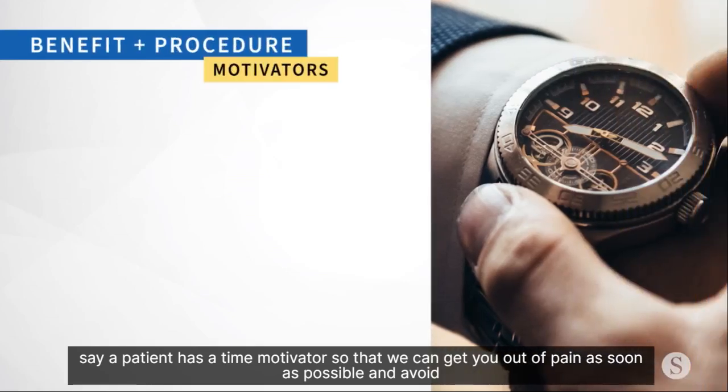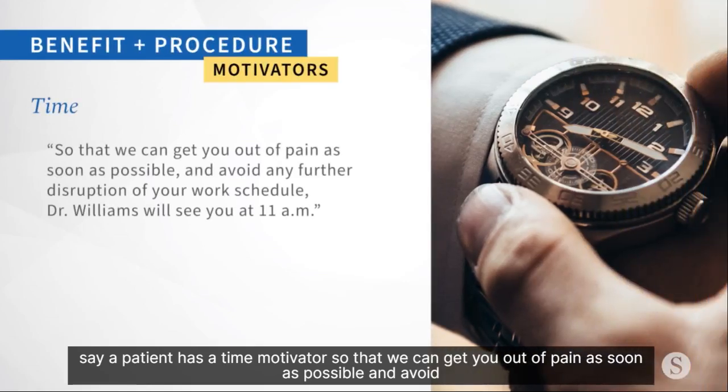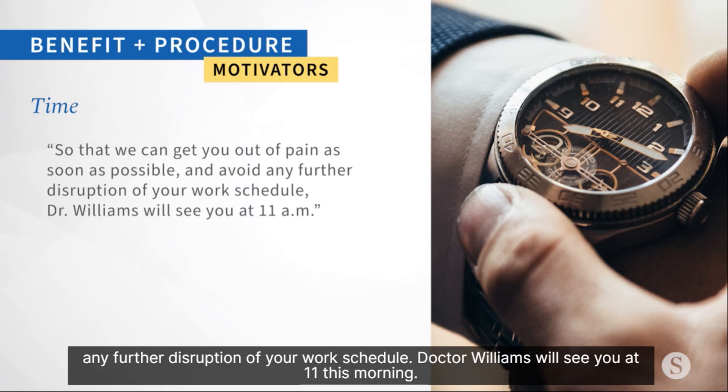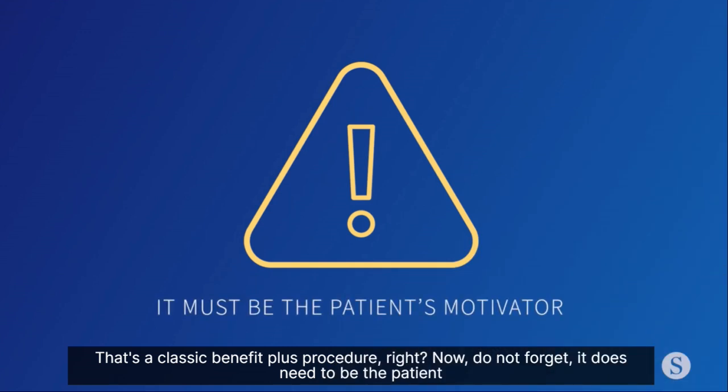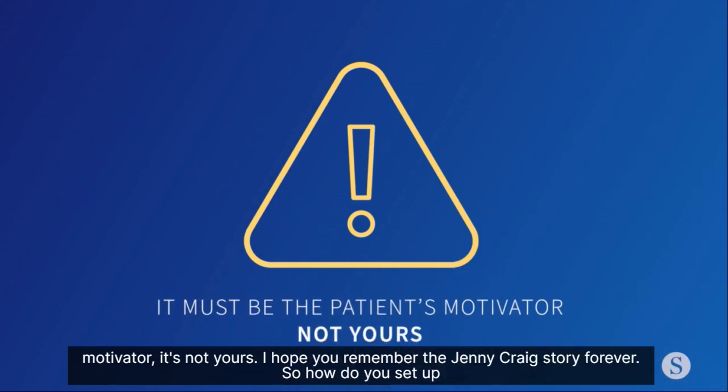So, for example, let's say a patient has a time motivator: so that we can get you out of pain as soon as possible and avoid any further disruption of your work schedule, Dr. Williams will see you at 11 this morning. That's a classic benefit plus procedure, right? Now, do not forget, it does need to be the patient's motivators, not yours. I hope you remember the Jenny Craig story forever.